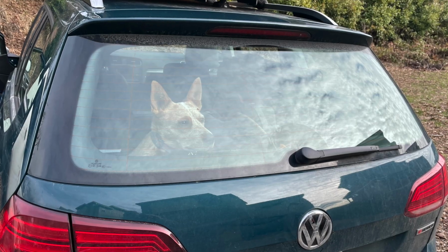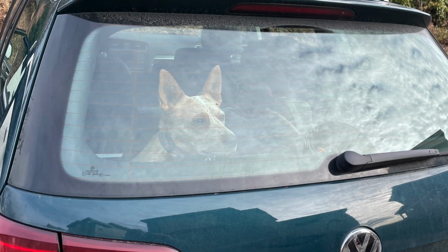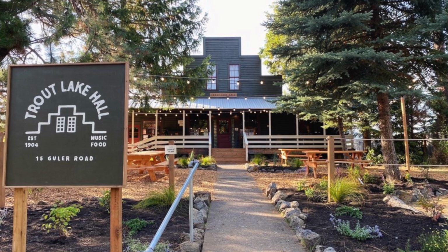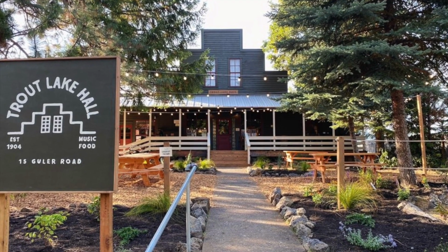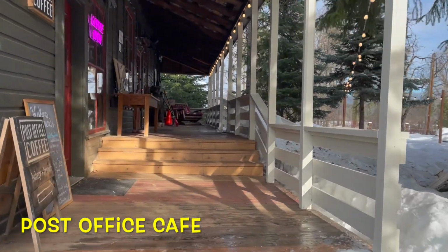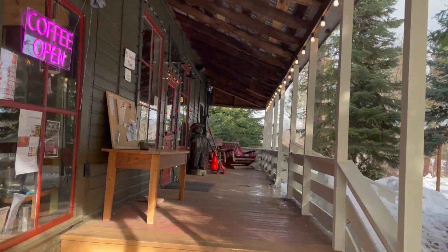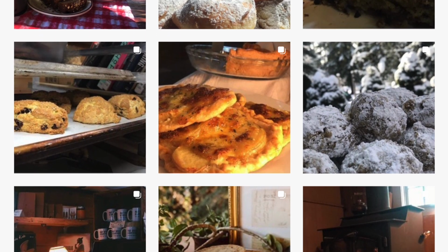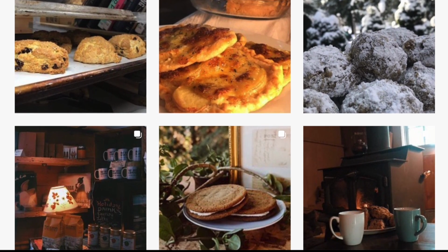So let's get in the car and we'll head on up to Trout Lake. When we're going through town, we like to stop at the Trout Lake Hall. They have a cafe there called the Post Office Cafe, which is just really a neat place. It's tiny, has good coffee, it has amazing food. Everything is just made fresh from scratch, and you can kind of see the kitchen there in the background.